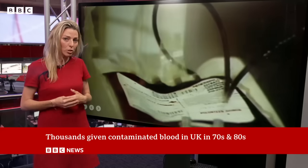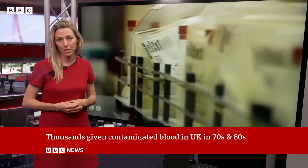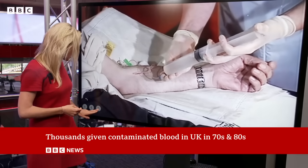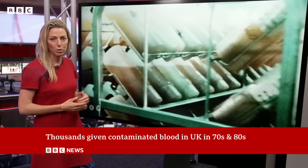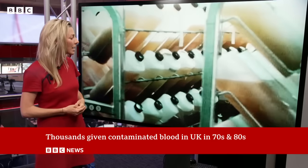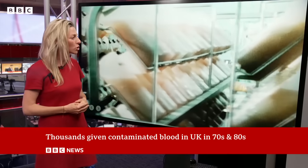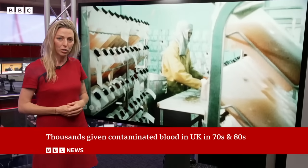In the late 70s, US drug companies were aware that their product was infected with viruses, including hepatitis, but they didn't take steps to stop that transmission. Instead, what they did is they mixed together ever larger batch numbers of donations. Sometimes up to 50,000 plasma donations would be mixed together in one batch. And it took just one infected donor to infect the entire batch.